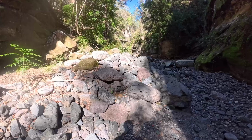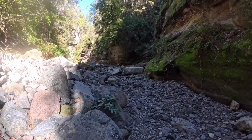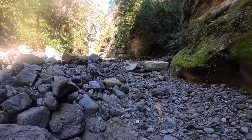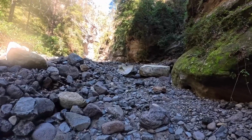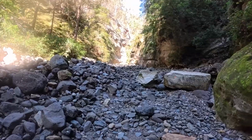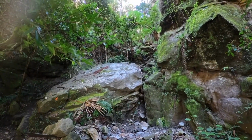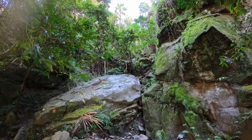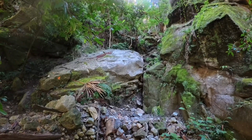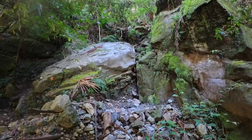So right now we're not going to go any further up the gorge. Right now we're at the point where the people that do the Great Walk, the 5-day walk, actually get out of the gorge and climb up this big cliff here. Right up through all those rocks, and that takes you up. Yeah, here's the markers. You'd go all the way up through there. It's probably not as bad as it looks. There's some good stepping points there.